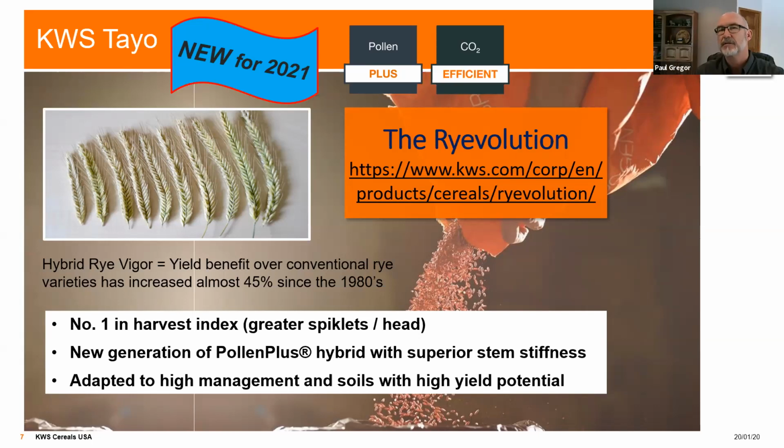So it's actually yielding slightly even better than Serafino right now. So that's why it's in the lineup, and you'll see that for this year. Plenty of seed available, so that's not an issue with this new one right now. So it's the new generation for us.